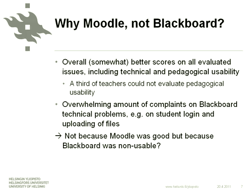So lastly, probably Blackboard was non-usable and Moodle was technically well working, and maybe that was the final decision. I wasn't making this decision yet. I wasn't there at the moment.